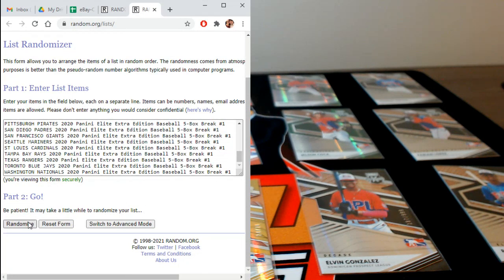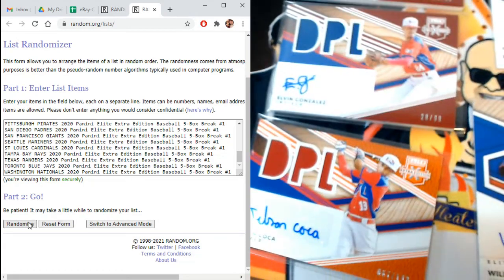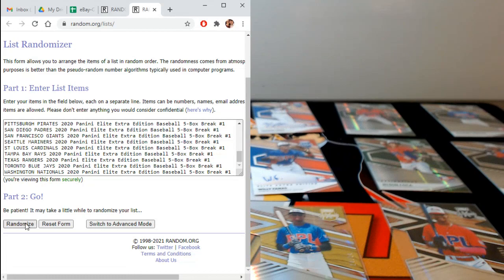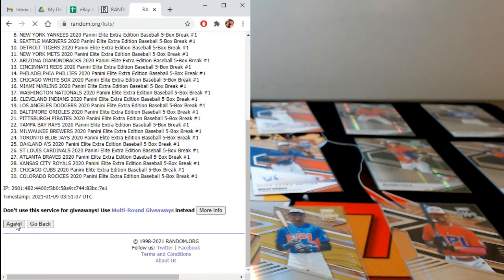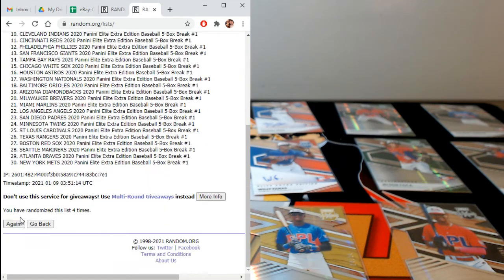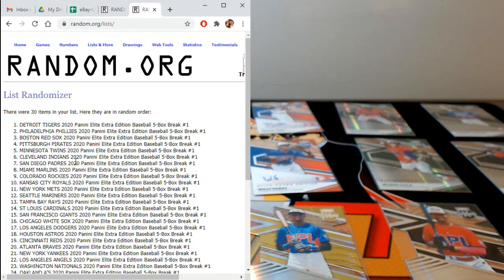So here we go. We're going to randomize six times, and then the order is going to determine it. The number one spot gets that right there, number two gets that, number three gets that, on and on, down to 13. Sorry if I'm making you dizzy with my camera work. Here we go. Four, five, and lucky number six. That's the order.